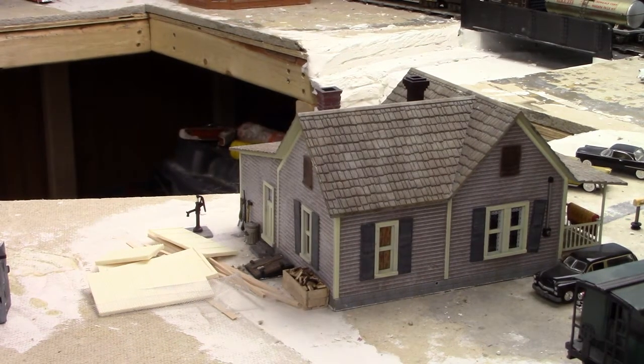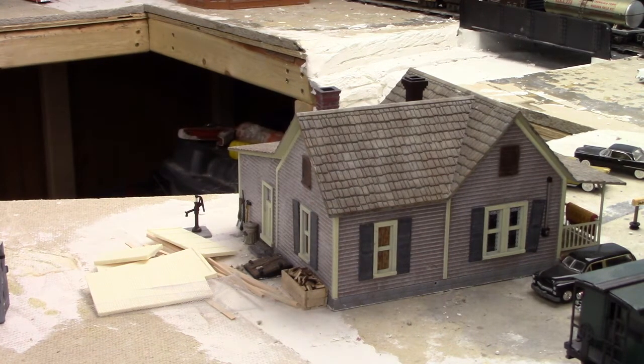Not much has changed at the Bianchi house, except for you see that pile in the back. That's going to be the chicken coop. Yes, Diane wants a chicken coop. So we'll be building that soon.